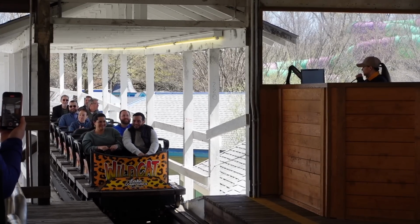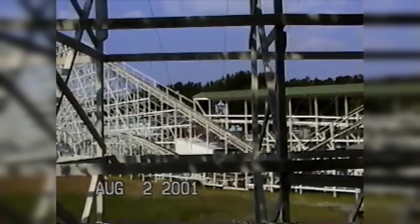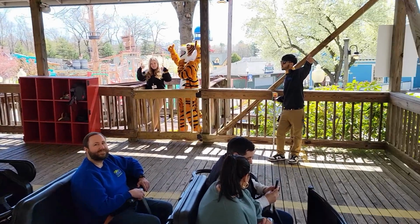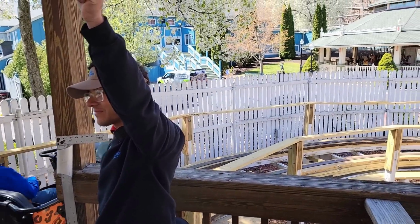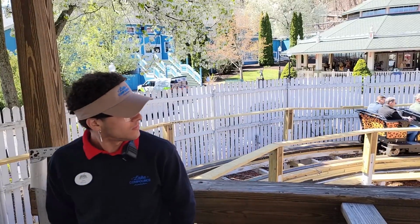If you use the standby line, you may have to wait a while. Wildcat never had good capacity to begin with. For many years, it ran a single PTC train that sat 18 riders. But the current Millennium Flyers actually seat fewer people. These trains have 7 rows of 2, so they hold just 14 riders. The park does have 2 trains now, but I have only seen them run one at a time, and that seems to be the plan for 2024 once again.